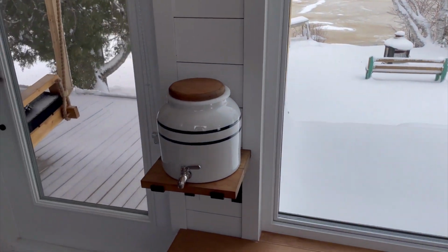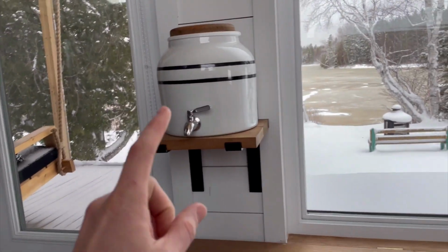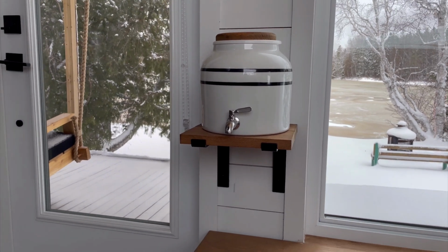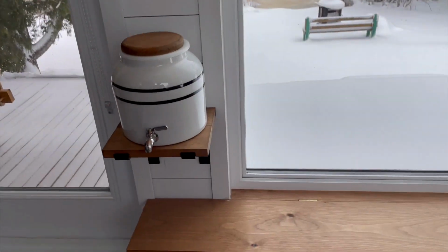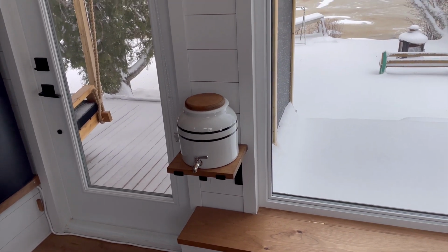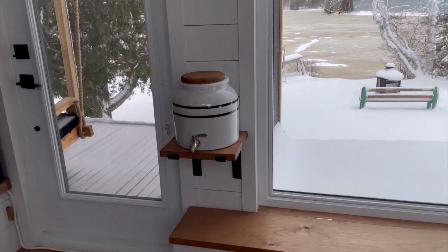Oh, and an update to my previous video. I needed my drinking water problem solved, so there we go. 2.2 gallons, and it looks just like it fits in a spot that I wasn't sure how I was going to use, so it turned out beautiful.